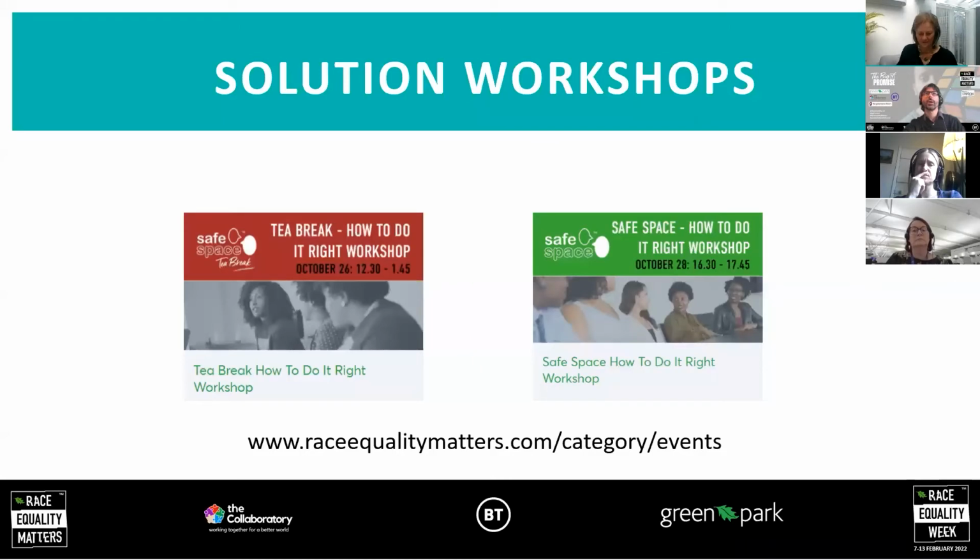Okay, so we've got the Tea Break, How to Do It Right workshop. If you found this one helpful, the Tea Break is a very good one, and the Safe Space. It's all about enabling difficult conversations. The one on the left is for the whole workforce, and the one on the right is for ethnic minority colleagues and senior leaders, but they're all action driven. They are talk, but it's all about action, which is absolutely important. If you're just having talks, we've failed. So I don't like failing.